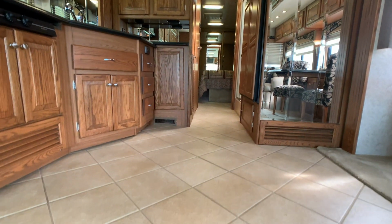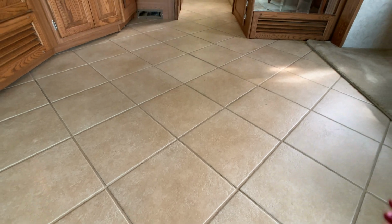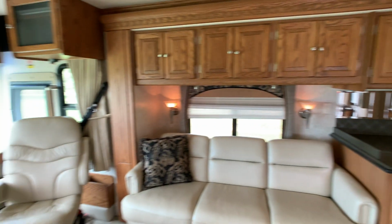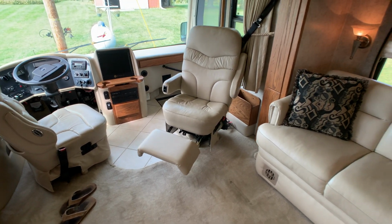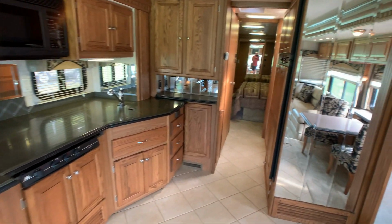You do have ceramic tiles all throughout, and you do also have it in the entryway by the co-pilot seat. I'll try to show that off to you when I'm walking out, but that may have been an option. It definitely was an option in '05, and I'm almost positive that it was in 2006.